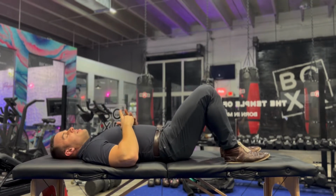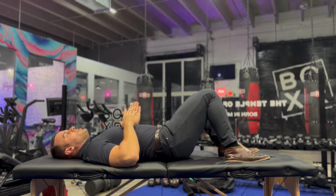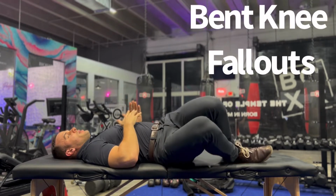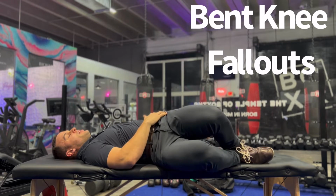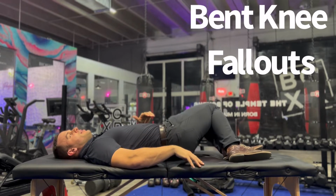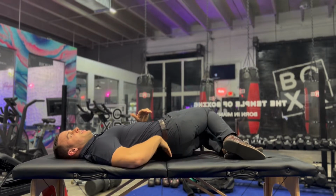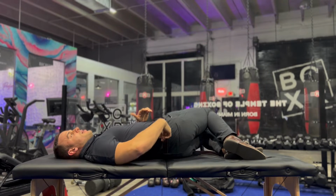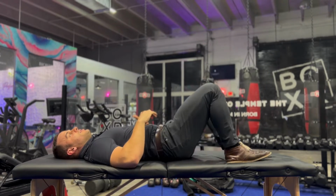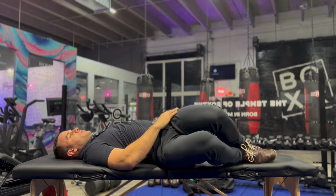The second one I'm gonna have you try is we're starting to incorporate some rotational movements. And this one is called bent knee fallouts. You've probably done these before. I just got a crack in my back doing that. So you're gonna come to the side, and then you're gonna come the other way. You're gonna feel a big stretch going from your back around your side as you come to the side right there. So every time you do this, you try to go another millimeter, right?